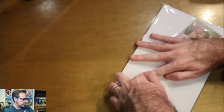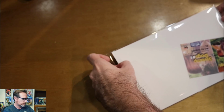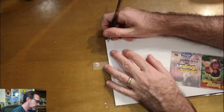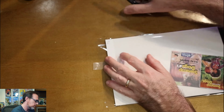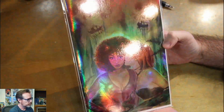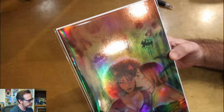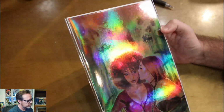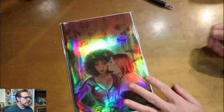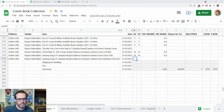I am going to open it just so I can indicate on the board what I think it is. Again, if Swamp Dogs goes crazy and becomes this hot, popular series, then maybe I just send it into CGC sight unseen. It's nice to have a 1 out of 100. And a gorgeous cover by Suspiria. It's almost a little bit appropriate for Halloween with the skulls in the background, everything like that. So a nice collectible, nice cover anyway, regardless of the grade. But I have to be fair here and go ahead and give it the 9.6.